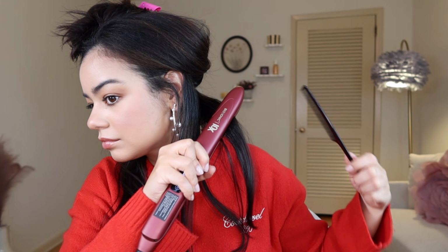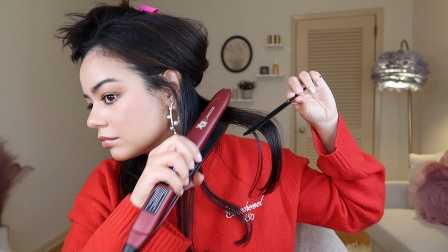You guys will see that in a little bit, but this one actually vibrates, so it does give you even more shine. It has this vibrating technology. I think it's pretty cool and I really do like using this. I also like the curve design. It really helps you get closer to your roots.